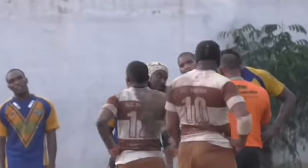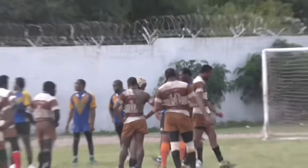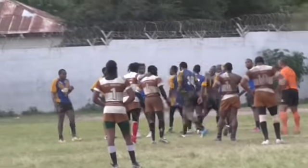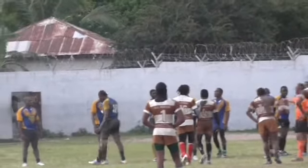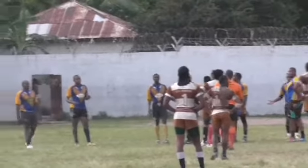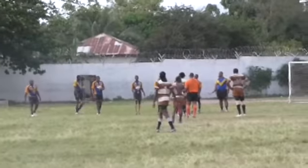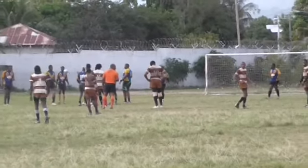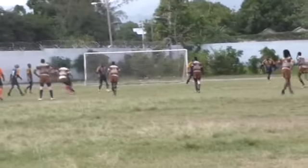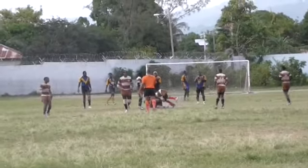So referee Mafu taking charge of his game. We are still awaiting the outcome. Is he going to send him off? Yes, referee seems to have sent off Dunga. So it should be a penalty here, but I don't know. Well, he's giving the ball back to Vauxhall. A strange sequence of events. He is sent off Dunga for that outburst.